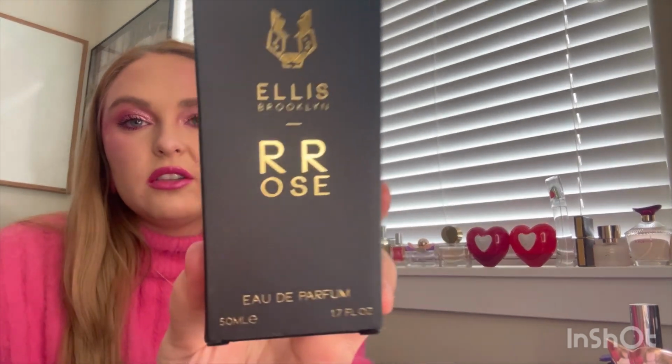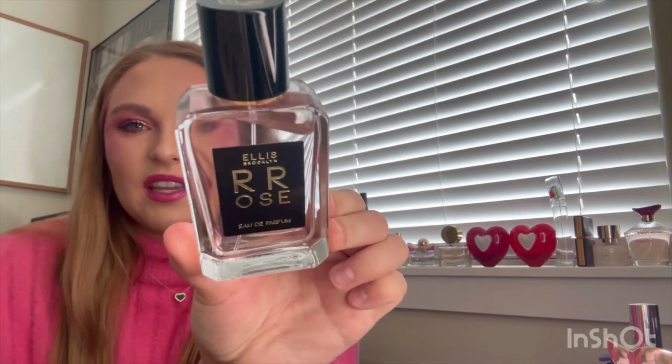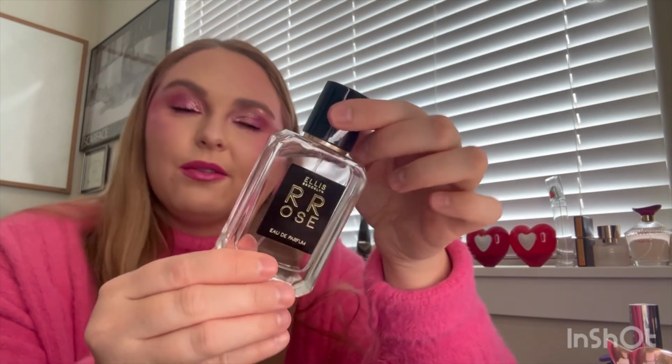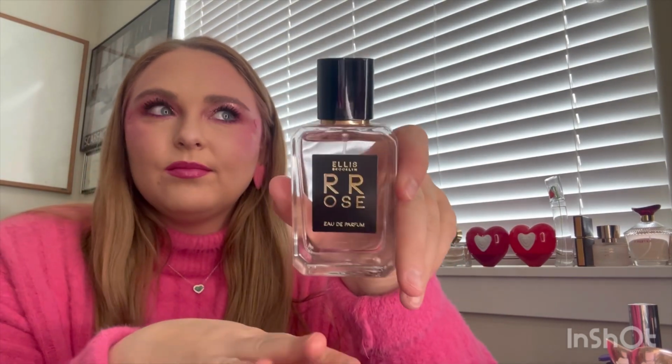Okay, let's do this one. This is Ellis Brooklyn's Rose. This is an EDP, 1.7 fluid ounce. I got it at TJ Maxx for $35. I got this because I've always wanted an Ellis Brooklyn scent. I do have the little travel sized ones, but I've never had a full one before because I think they're so pretty. This size, 1.7 fluid ounce, I know it's on Ulta and Sephora for like $90 to $130. I can't remember exactly.